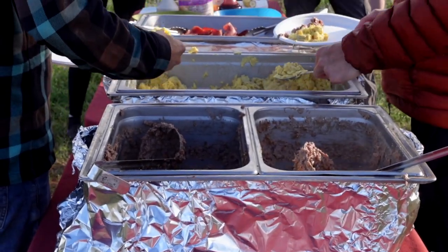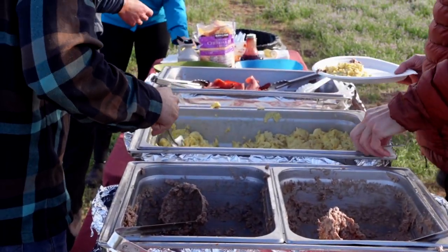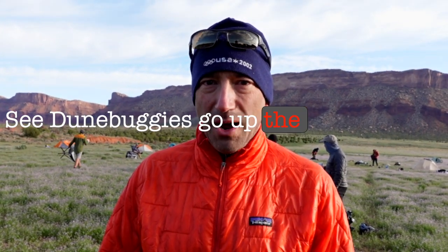Favorite thing from yesterday, bottom of Rose Garden Hill, knowing that the day was just about over. Favorite part of yesterday was realizing that I had enough strength to go back up to where we had just been to see a number of dune buggies go up the hill of Rose Garden.